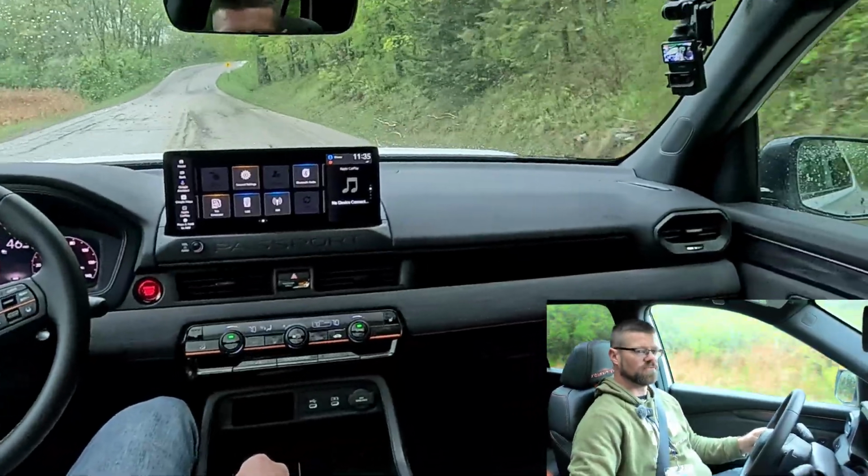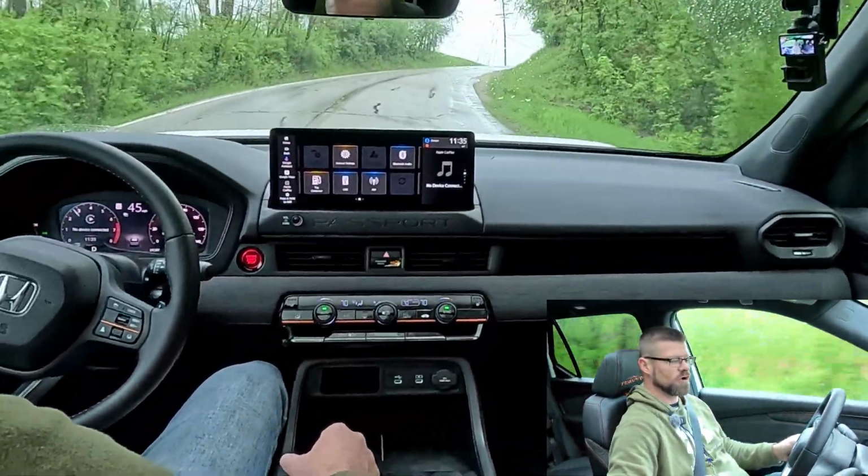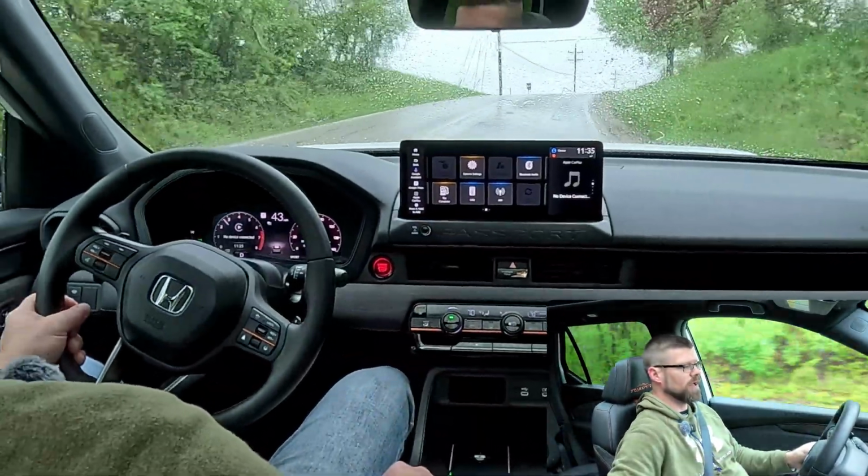This would be a fun vehicle to drive every day. So if you're a Honda fan and you're a Passport fan, you're going to love this one. I am positive of it.